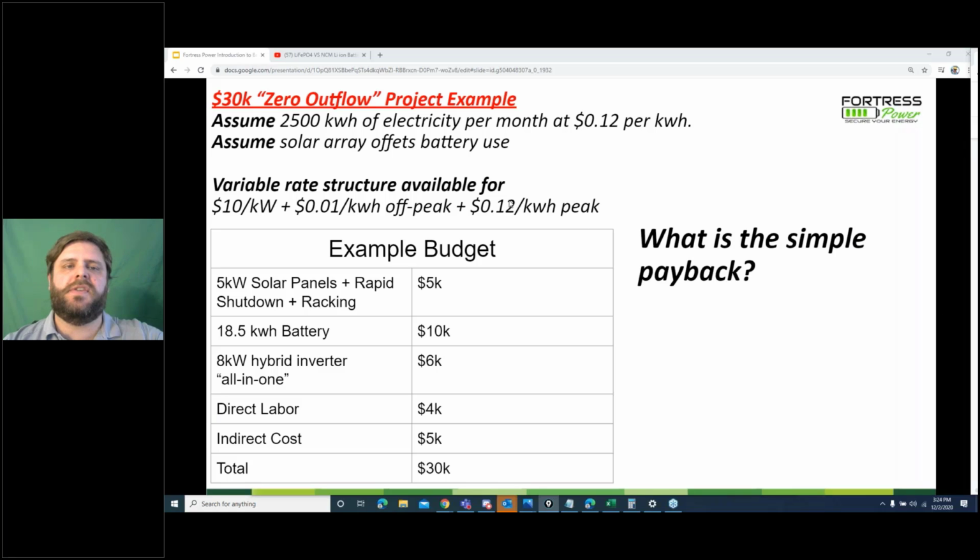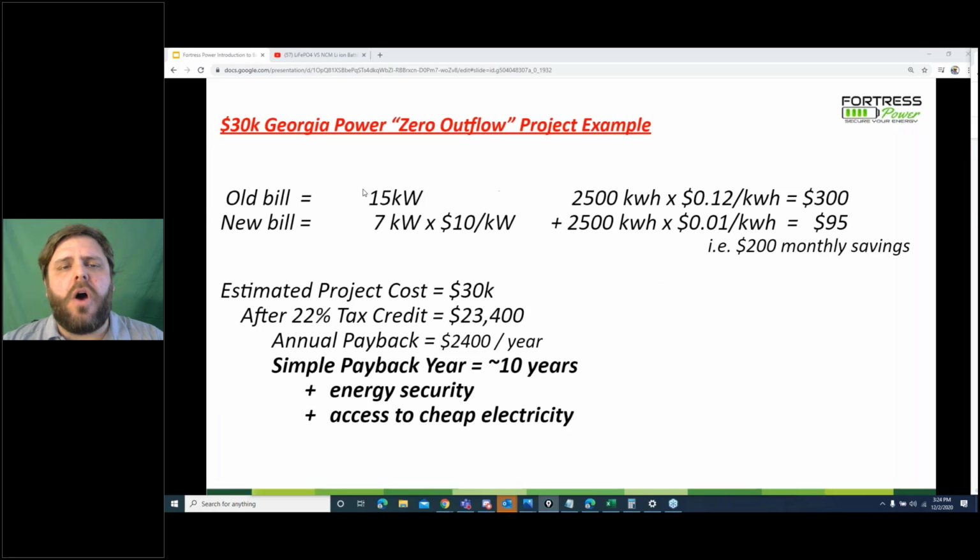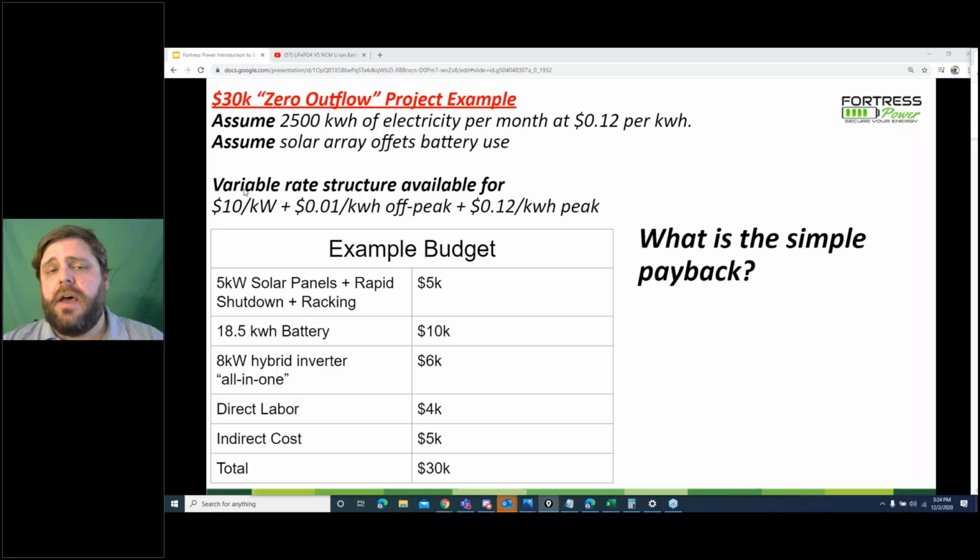So this home in this example, we're energy hogs in the United States, particularly down south. We're using 2,500 kilowatt hours of electricity per month at 12 cents a kilowatt hour. And alternately, we can look at a variable rate structure, which instead of having a flat rate, you have a much lower off-peak rate and maybe a demand charge that's based on kilowatts instead of kilowatt hours, and then maybe a peak rate as well.